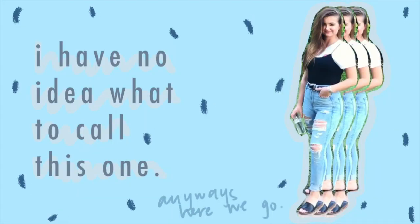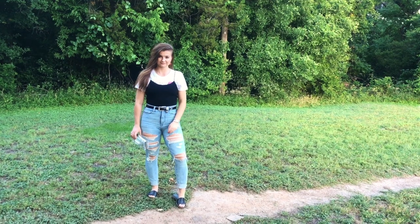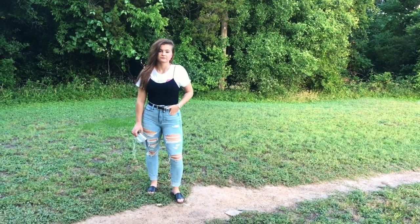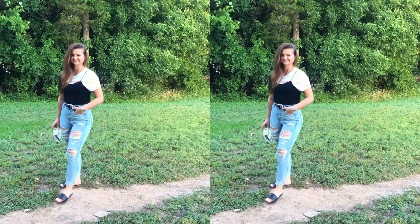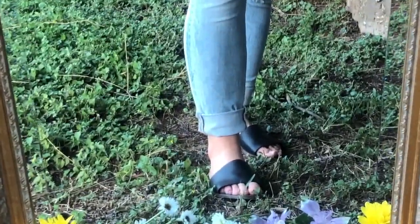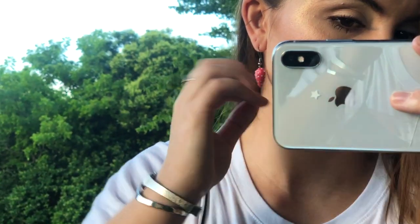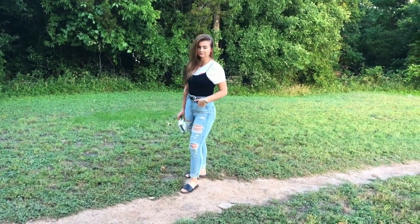So our last look, I honestly have no idea what to call this one, just being honest. I couldn't come up with anything super creative. I kind of thought that this outfit was weird at first. I saw a girl on Instagram wearing an outfit like this and I was like, cute, and all it is just a pair of denim jeans with a smaller tee, so not really an oversized tee, with a bodysuit on top. Kind of weird, but super cute. So I'm pairing this look with just some simple black sandals, as well as a black belt and a clear purse. For jewelry on this look, I went with some cute little red heart dangly earrings and some silver jewelry on my arm. So there you have it. That is our final look.